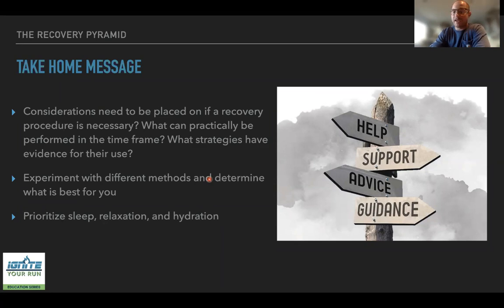And then what strategies have evidence for their use, right? Sleep, relaxation, and hydration, those need to be the priority. So make sure you're focusing on those. That should start tonight, right? You should be thinking about what am I going to do to improve that sleep quality and sleep duration tonight. And then obviously experiment with different methods and determine what is best for you.